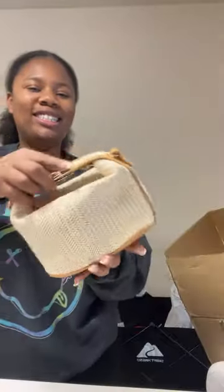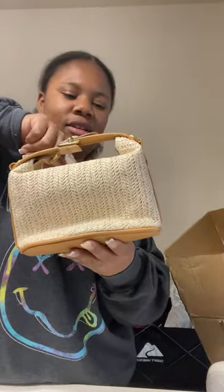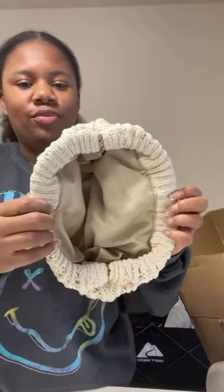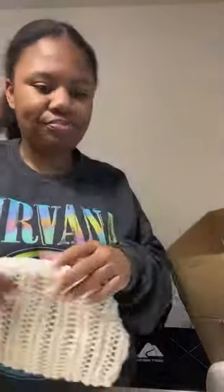I also purchased this cute little straw bag. So stinking cute, right? And then I also purchased this little satchel, little clutch, really cute knitted. Then I bought some jewelry pieces. Let me show you real quick.